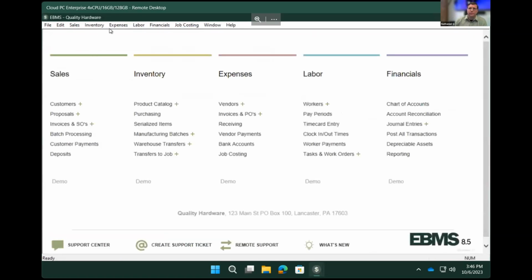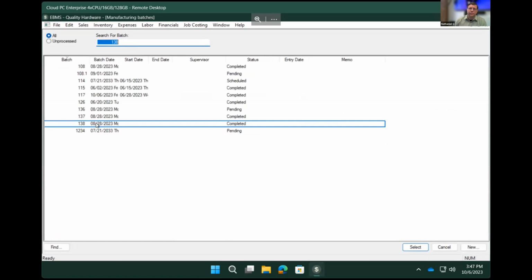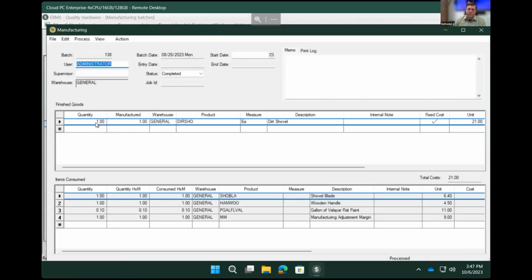Let's pull up one of those and let's go into this one. This will show us a product that's being built, a dirt shovel, and the items that make up that particular product. You know, as you were speaking, I thought of a customer we had years ago that I imagine had this type of setup and they manufactured custom hoses.